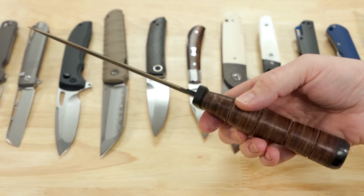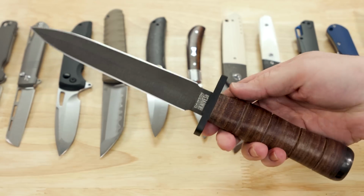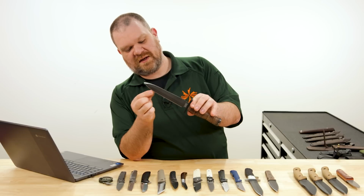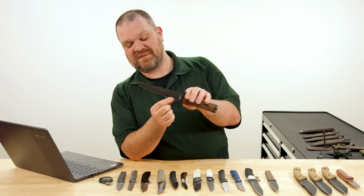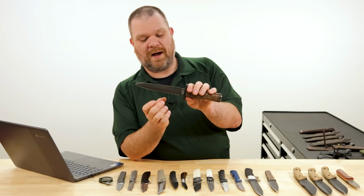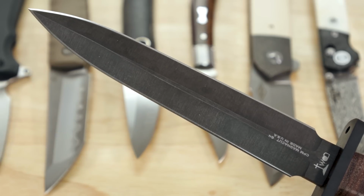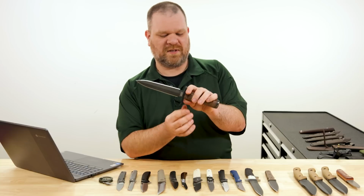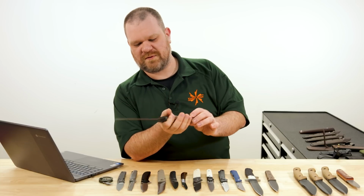$680 for this Dawson. 7-inch MagnaCut blade, double-edged, with hollow grinds on the bevels. The edges themselves are not crazy thin, because you do want there to still be a bit of durability on a combat style knife like this. But the thickness behind the edge, because of that hollow grind, is kept a little bit thinner for a little bit longer than a flat grind would give you.